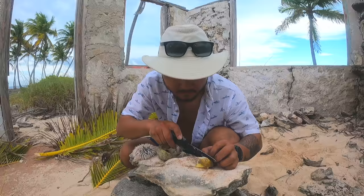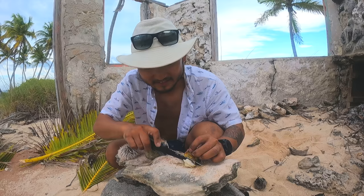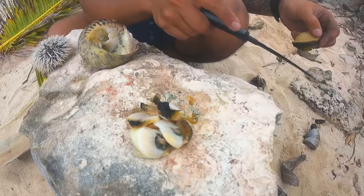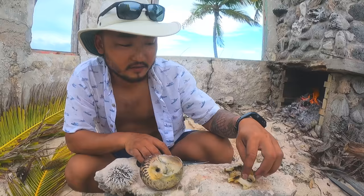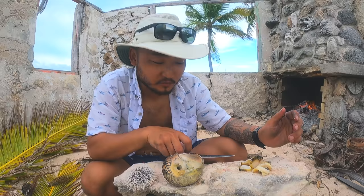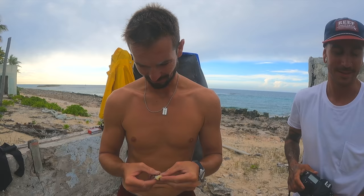It's not going to be as thin as your sashimi as you want it because of your knife situation. But it's going to be delicious either way. We'll just scrape the slime off of the foot. Feels like abalone. Let me try this top piece because I think this is going to be the best part. Oh yeah, that's meaty. You guys got to try that. Eat it all? Yep, you can pretty much eat it all.